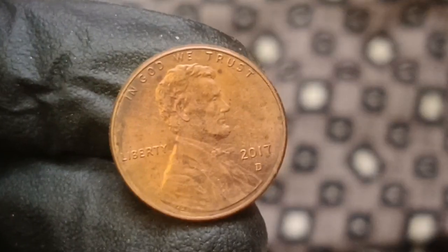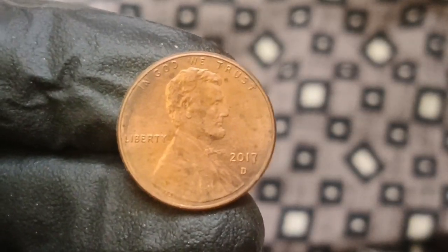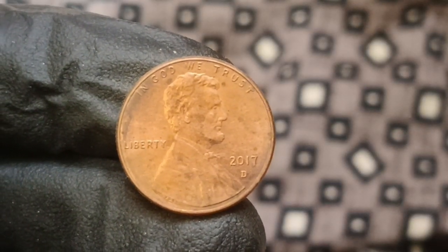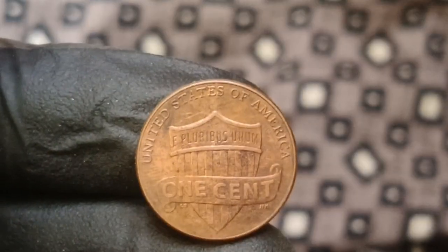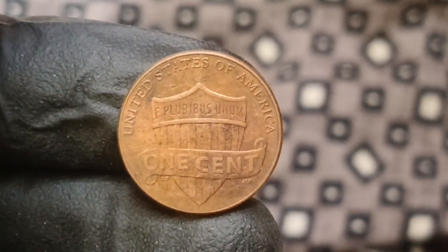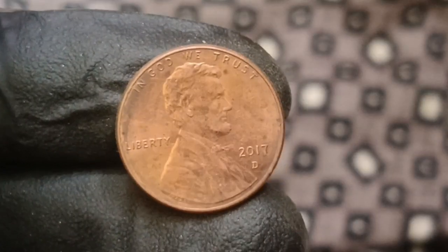Now, let's break down these errors more closely, starting with double dies, which occur when the hub that imprints the design on the die shifts slightly during the hubbing process, causing a ghostly doubling effect that is most dramatic when seen on inscriptions like "In God We Trust" or "Liberty," and on the 2017 D-era coin. This doubling was so strong on Lincoln's face and letters that it is instantly recognizable even without magnification, a telltale sign of a major minting blunder.